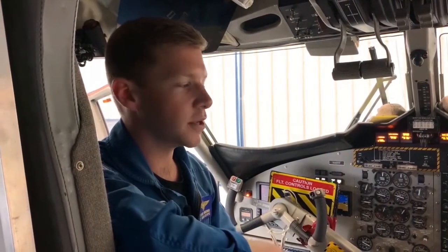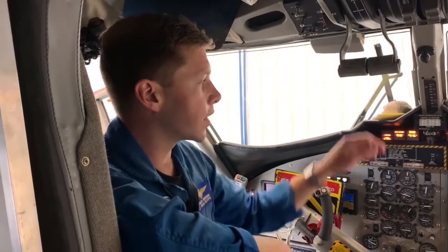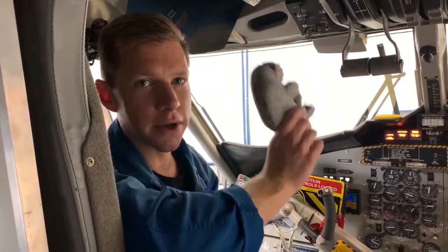We always fly with 2 pilots. Left seat pilot, where I'm sitting right now, is usually flying the plane. The right seat pilot is usually monitoring. And in case we ever forget what aircraft we're in, we always have our Twin Otter mascots to make sure we know where we are.